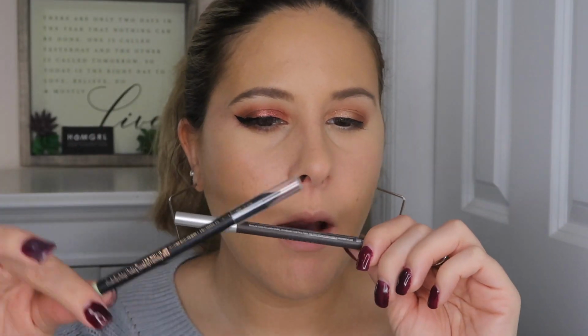I love this. Honestly, I feel like this is better than the Tarte Stay Awake because it is a lot more pigmented. So for the winged out eye, I'm thinking we can either do a black liner or a brown liner. We do have some brown going on, but we also have that black wing. So I think I'm going to take the black one. This is just the Pixie by Petra black eyeliner. This is honestly a dupe for the Urban Decay one.